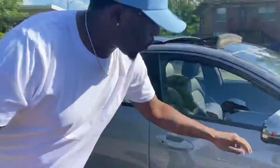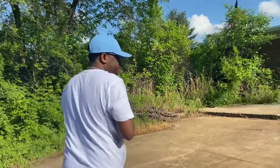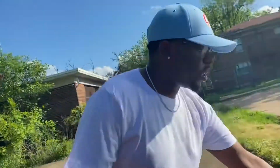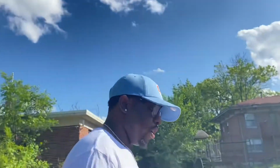They got the chrome caps on the mirrors, man. This is not just the regular Kia Stinger GT. This is the performance edition. So if you come around here to the back, as you can see, it's all-wheel drive twin turbo GT. When I say the thing is a menace in the streets, it is a menace. I'm not saying it's the fastest car I've ever driven, but it's really right there with the Chargers and the RTs. I don't think you can run with a Scat Pack, but I know an RT, it'll run them down.